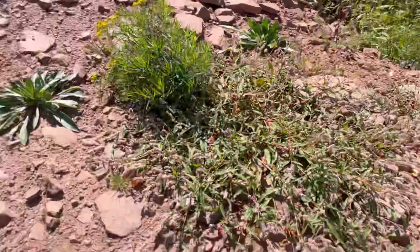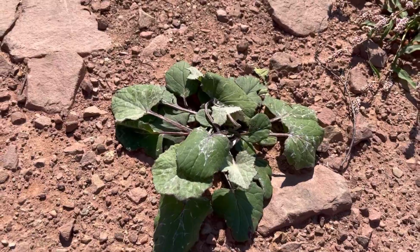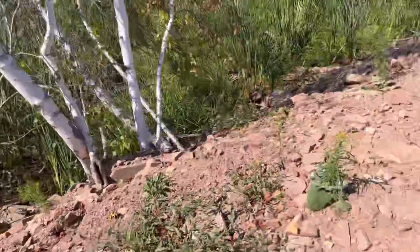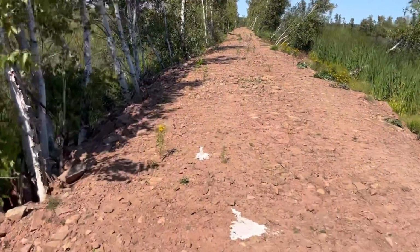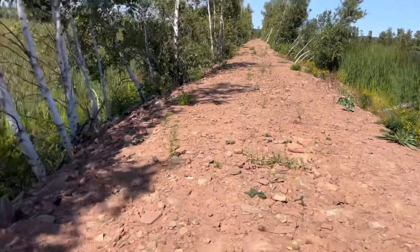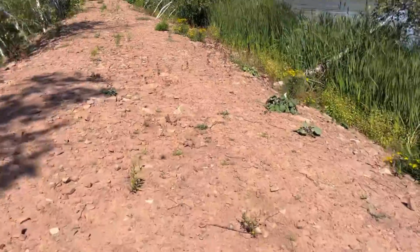Oh, look. It's a medicinal plant. It's the first yellow flower in the spring. They look a little bit like dandelion, and they don't have those big leaves in the spring, but they can be used for coughs and stuff like that. Another big bunch right there.